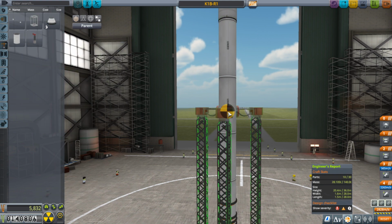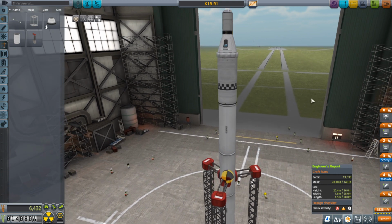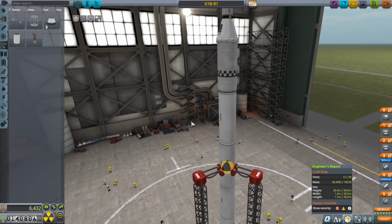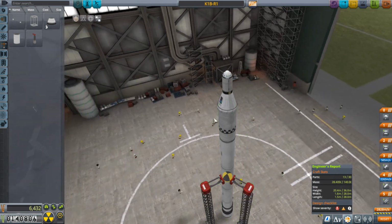So by making sure you keep that pressure down, you ensure that you get through that thick part of the atmosphere before your G's start increasing. Basically, as this rocket gets lighter, your G's are going to increase because the thrust isn't going to change, but your weight is going to decrease. Okay, so that was a quick little synopsis.